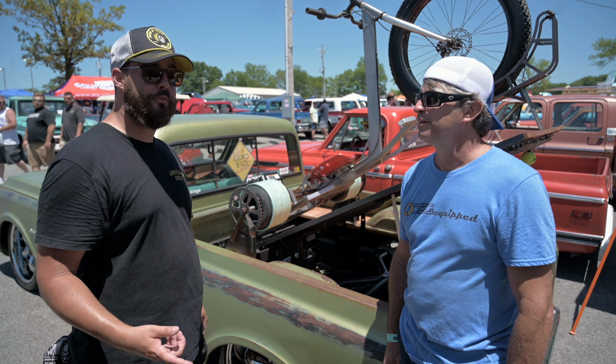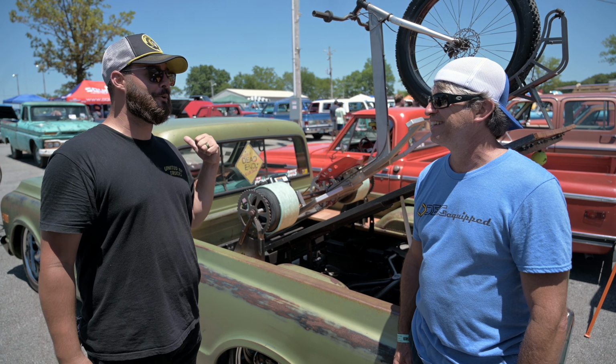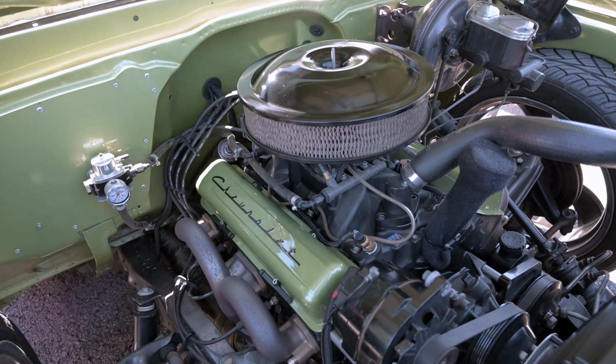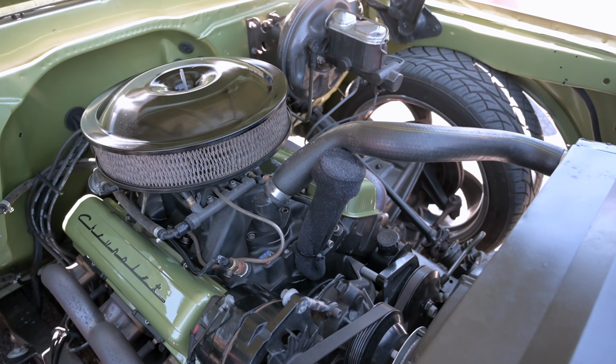So definitely check out that podcast. But this is super cool, but you got to tell me about what's going on under the hood. Basically, it's just a 307 that we put a cam in. We got Holley Terminator fuel injection on it. But probably the thing that means the most to us is these valve covers.